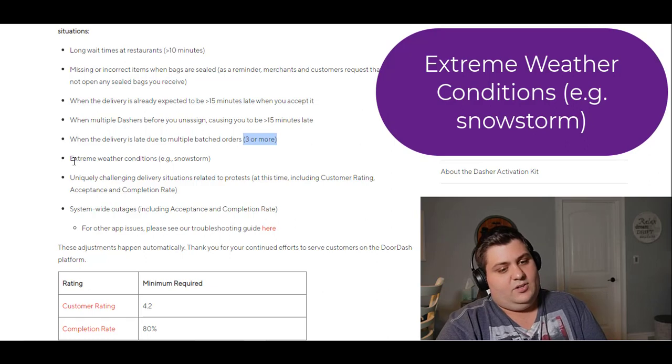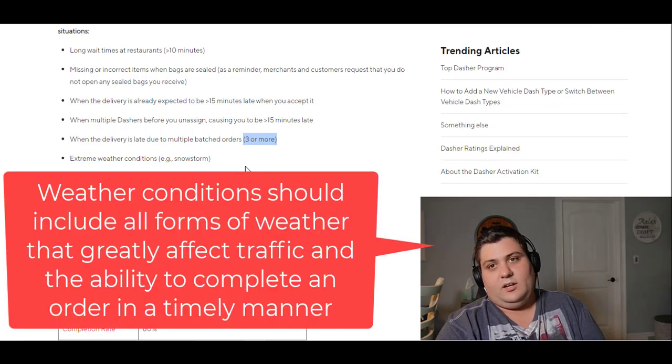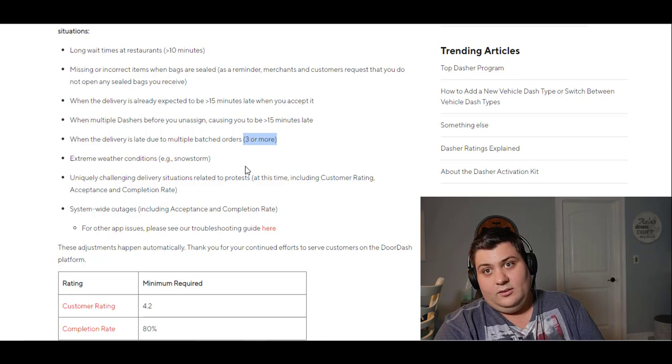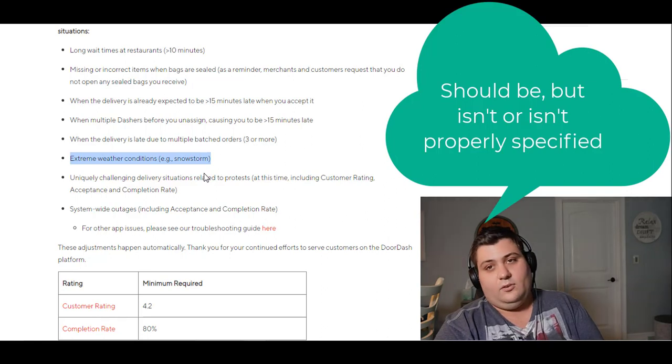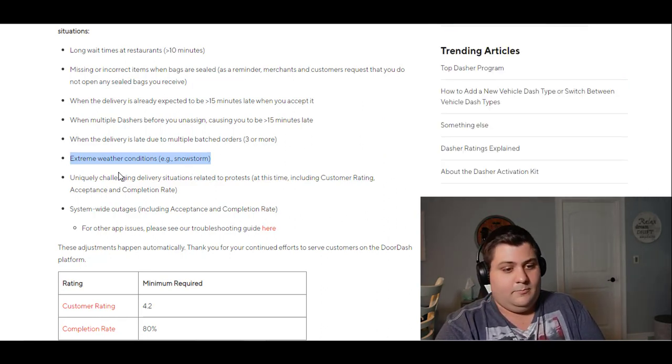Extreme weather conditions. Snowstorm. I think this should have been elaborated more. I think hurricanes and tropical storms and heavy rains that cause traffic are some things that should be included within this. I think it's a little wrong that the only thing that's mentioned is snowstorm.